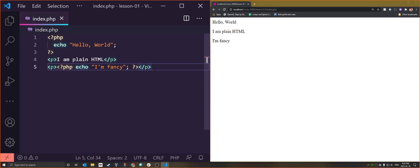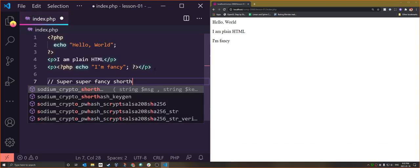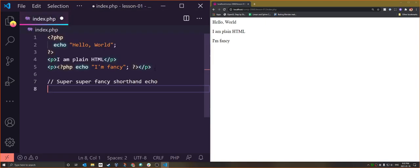So let me show you the super, super fancy way. But before we do that, we should comment this, right? Super fancy shorthand echo. That's our comment. Now our comment's going to show up because our comment right now is missing a fundamental part. Why do you think our comment is showing up? What am I missing that I should probably surround my comment in?